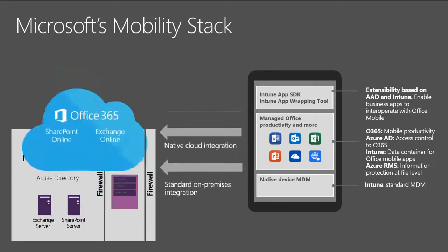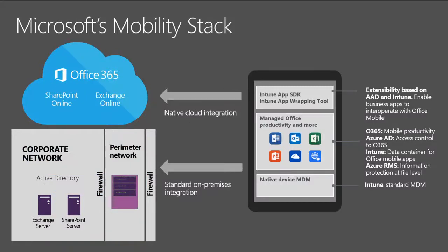Where we differentiate really is our ability to protect the cloud itself, right? The Intune Enterprise Mobility Suite that Intune is part of, which includes Azure Active Directory and Azure Rights Management, is the only solution nowadays that can also protect the cloud. And again, the way we do it, our SDK, our Office apps, they have built-in knowledge that in order to access the cloud, employees must first check with Intune to ensure that the device is managed and compliant to get access to corporate resources. We have a pretty unique story here.